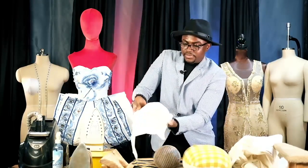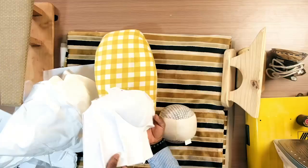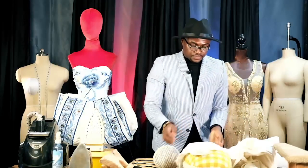Look at how it's looking. You see how it crisps? Imagine pressing on this. Good. If you have a bodice, this is a bodice.